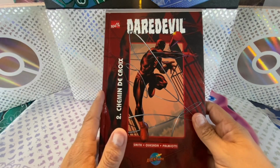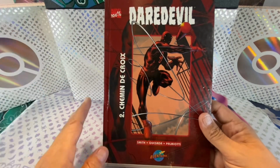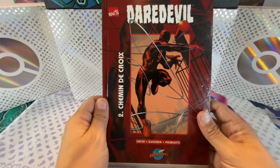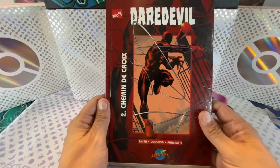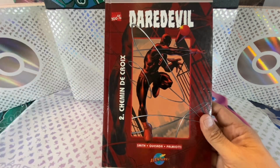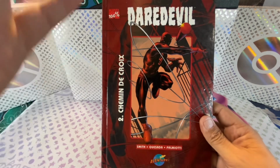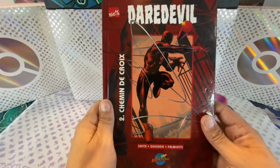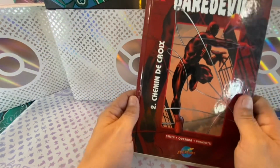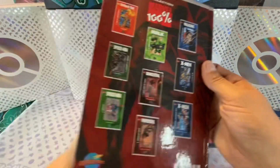Why am I taking the time to mention this? Because usually these retail for about $25 to even $30 for a brand new one. If you pick up a copy like this, it's $9.99, guys. $10, you've got a hardcover Marvel Daredevil edition comic book that you can carry around, and that's what happened to this one most likely. You know, it got carried around in a school bag or something like that, got messed up.